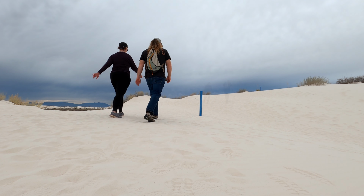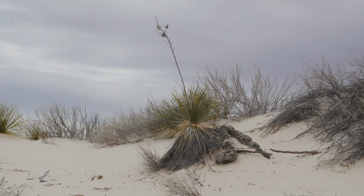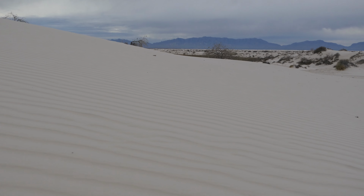Thank goodness for all these trail markers. It'd be really easy to wander off and get lost in the dunes. Well, like Tara was saying, the blue trail markers are helpful, but I guess we're just poor navigators because I think we lost the trail. There are blue markers everywhere, and I thought it was a loop, but they seem to be just kind of willy-nilly all over the place. Maybe we should have paid better attention.